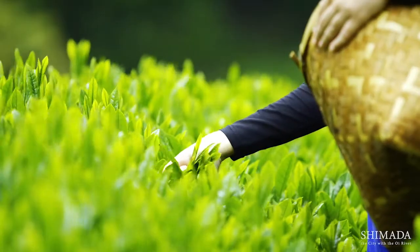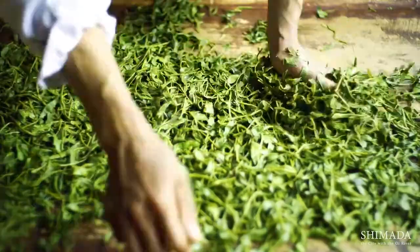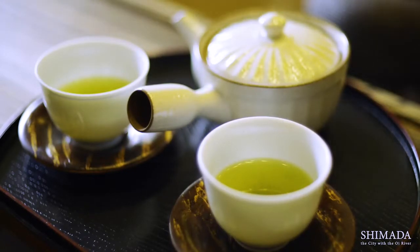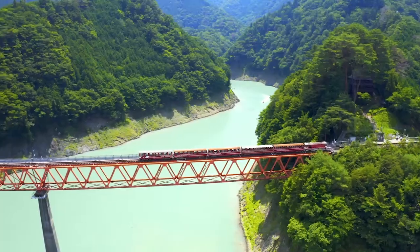Shizuoka has been a tea-producing region for hundreds of years, so it is highly recommended to learn about Shizuoka tea and experience both tea picking and the traditional tea ceremony. And there are many stunning views to enjoy, and these scenes are from taking a more laid-back, leisurely view by train.